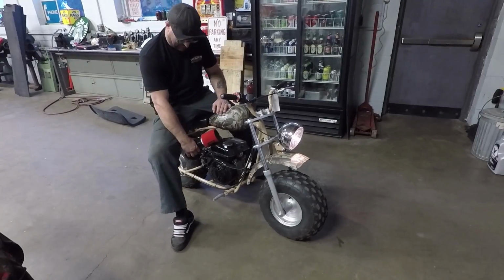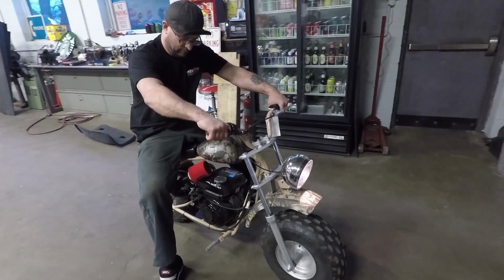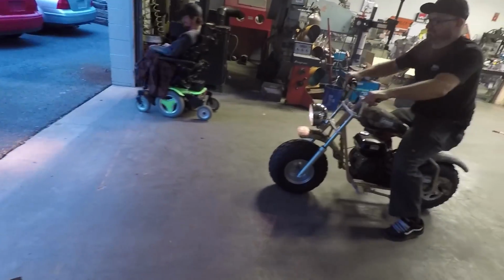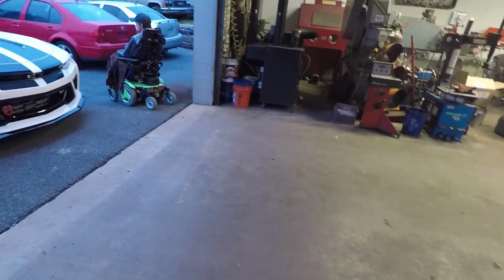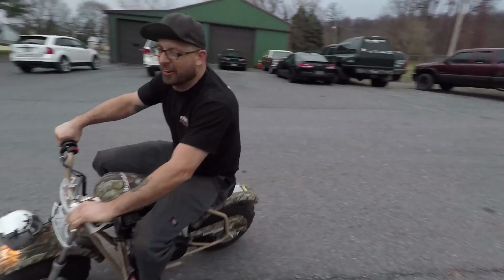Is that where you want it? Well, it's most comfortable there. And the front tire, the tire is so flat. I know. Put some air in it.